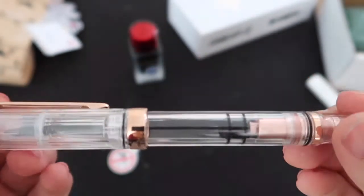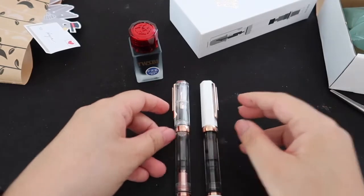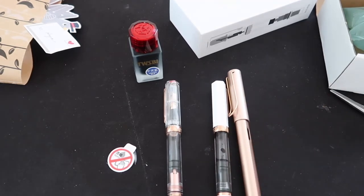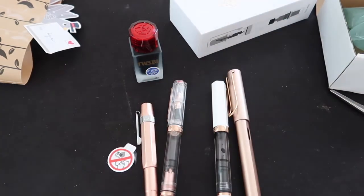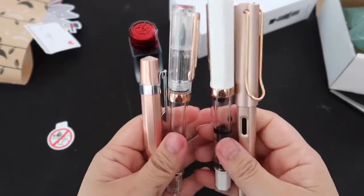Ugh. My god. Okay, so I'm just gonna quickly show you the rest of my rose gold pens. I have the Lami, and I have the Kaweco. I think that's it for now. I think these are just my rose gold pens for now.